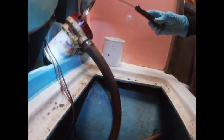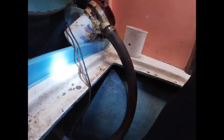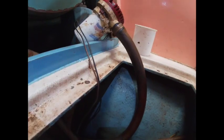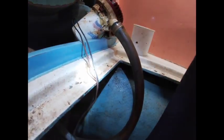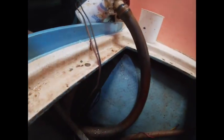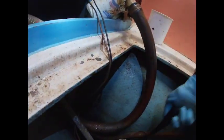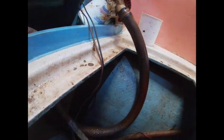Bilge pump can only get so much, and then it runs back out the hose. This doesn't have a backflow. Get one with a backflow filter. I had this dry. I did. Dry season. It's supposed to be raining.